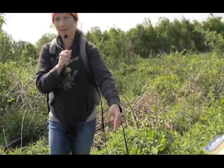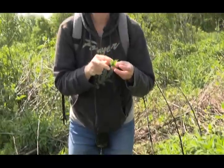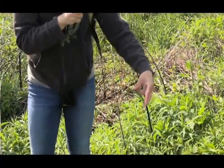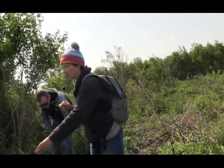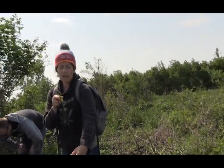Do you see how similar those are? The one on the left is goldenrod. Goldenrod has these long parallel veins that run all the way from the base to the tip. Can you guys see these? I know it's really close, but you see the middle vein, and then you see two long veins that run almost parallel to it, all the way to the tip.